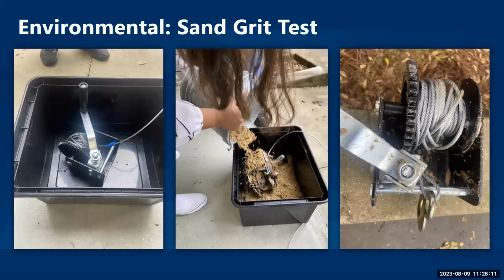So we conducted environmental testing on the product. We did this in order to address customer needs number 10, which basically states that the camouflage must be deployable in all terrain and various weather conditions. So we did 2 environmental tests, one being the sand grit test as shown here, and the other being the freeze test, which will be shown later. Both of these tests were performed solely on the winch here. We expected that to be the most affected part by environmental conditions.